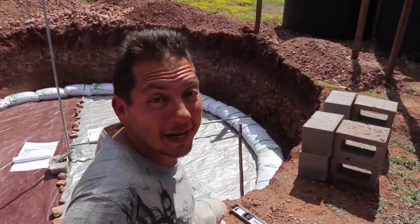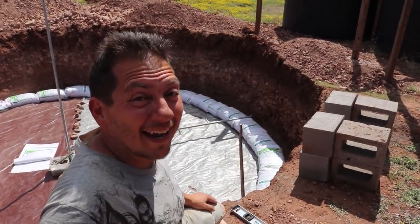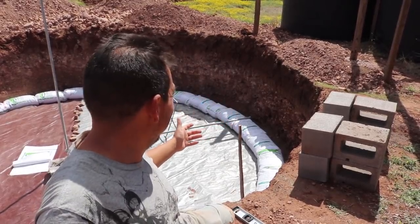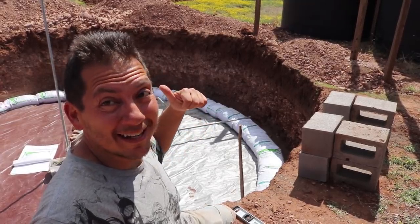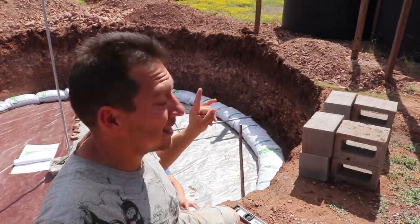Let's get a final count on the bags. 31 and a half. So we estimated 32. Then we were thinking we were gonna need more, and then we ended up actually using a little less. But how cool is that? 32 bags. And we still have plenty of sifted material, so that'll give us a head start for the next course. But we still have quite a bit to do here yet to finish.